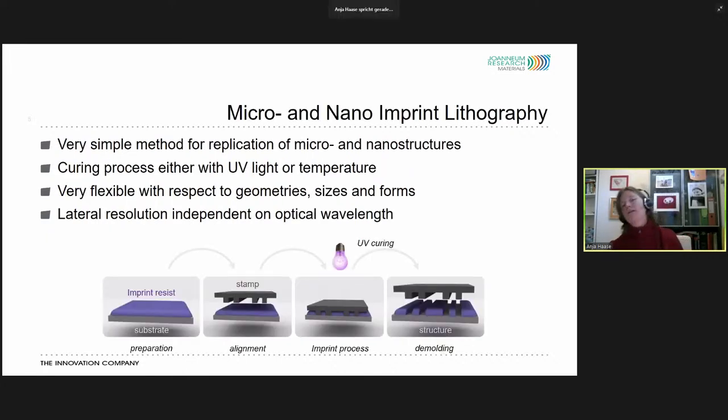So the principle of roll-to-roll UV nano imprint lithography, of micro and nano imprinting, is quite simple. You might know it already. It's a very basic method for replicating micro and nano structures. So what you need is, if you can see my mouse, a polymer substrate or any kind of substrate and an imprint resin, which is a UV curable resin. What you also need is a stamp with a relief structure you want to replicate. So you simply place the stamp in the resin, and while they are in contact, you cure it with UV light, you remove the stamp, and have transferred your structure.